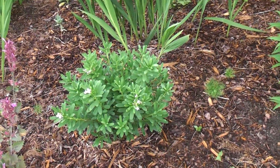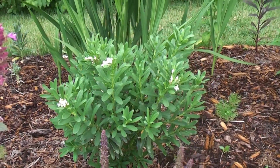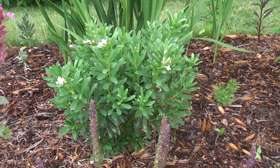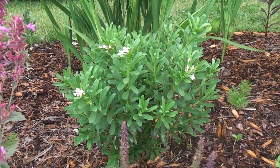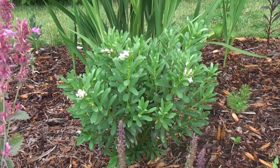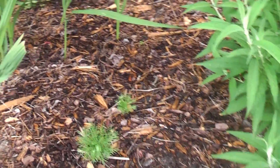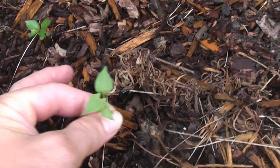Right here is a Daphne. This is Eternal Fragrance Daphne. This one here is about 1 foot tall. Very, very odoriferous. It's a great smelling plant, but it's a little small, but it will get much bigger. These little old plants here, you will see them dotted throughout the garden. And let me pull up what looks like a morning glory. Can't have that growing here.